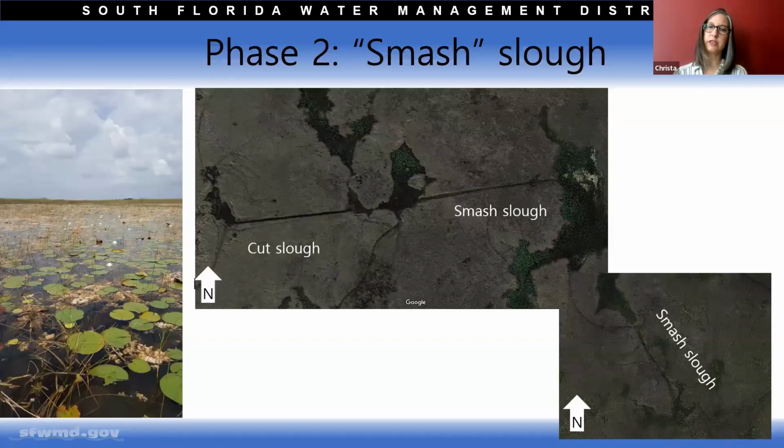Because it was so intensive, we decided to see if we could do a smash slough, we called it. We used airboats to extend the cut slough from one slough to the next. The smash slough was not as successful. We didn't really get faster speeds, and it really wasn't as permanent as cutting.